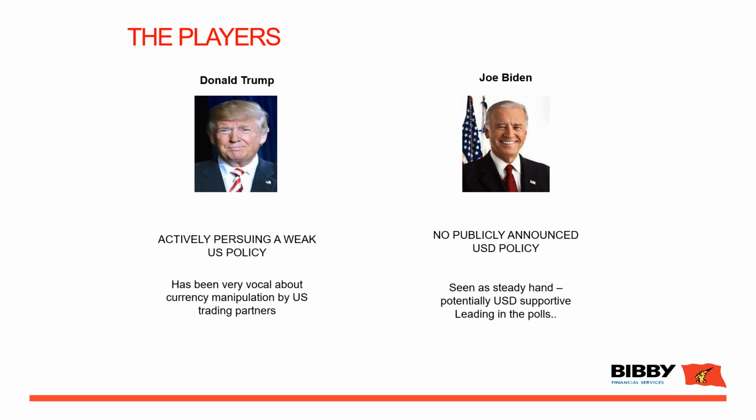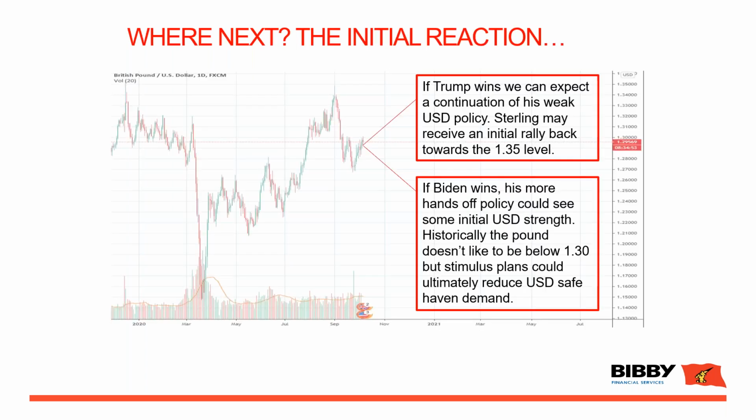If we go on to the next slide, please. This is basically what we've pointed out there. If Trump wins, the weak dollar policy remains in place. We could possibly see the pound back to the 135 level. It's found good supply at that level twice in the last 12 months, so we'd have to see what happens were we to get there. But certainly we think we head back there.